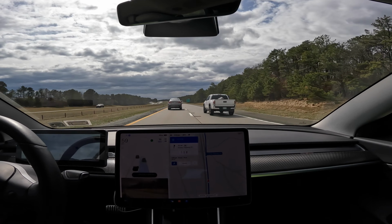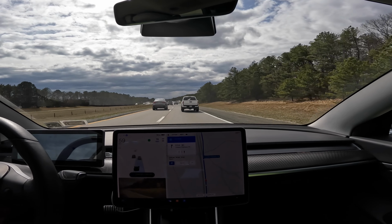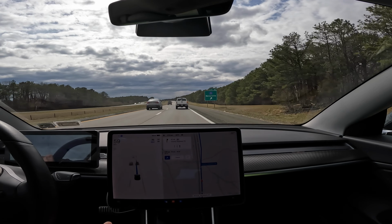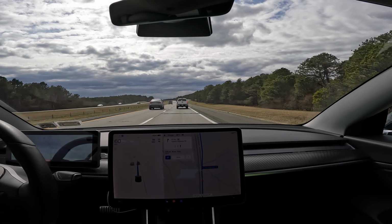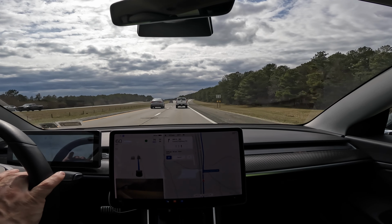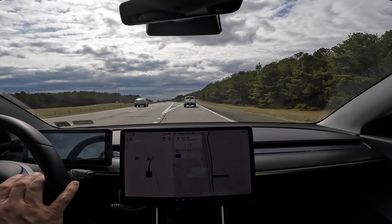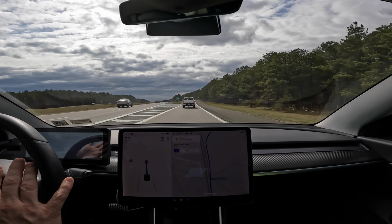Okay, so we're just coming to the end of the highway drive, and the car successfully got over into the right lane just before our exit, so that was well done. And now we're getting off the highway and going back into the FSD build.